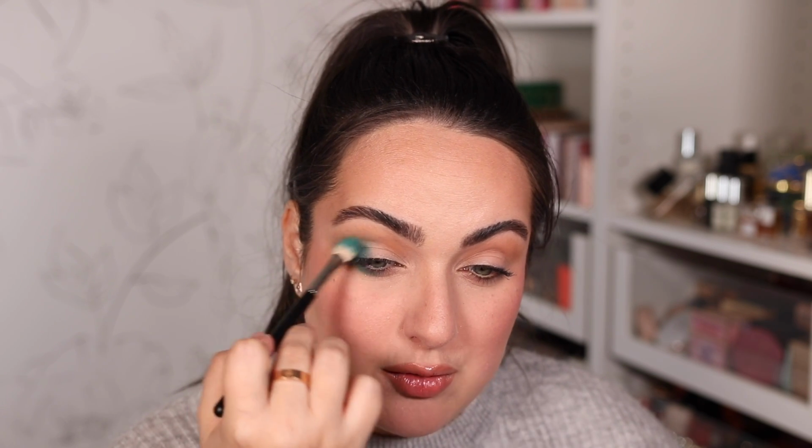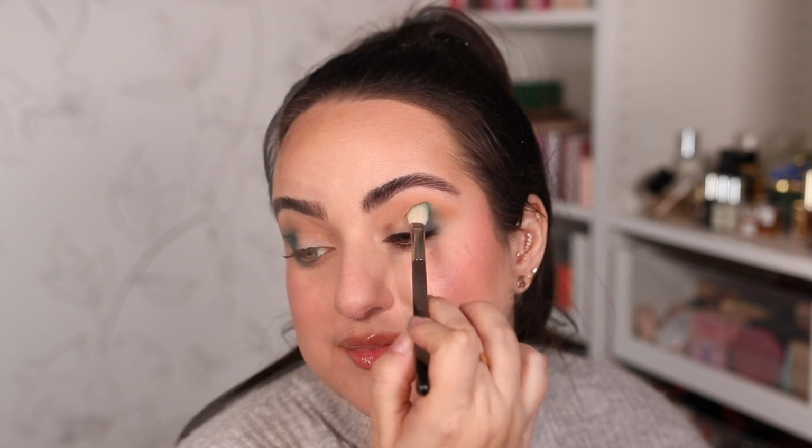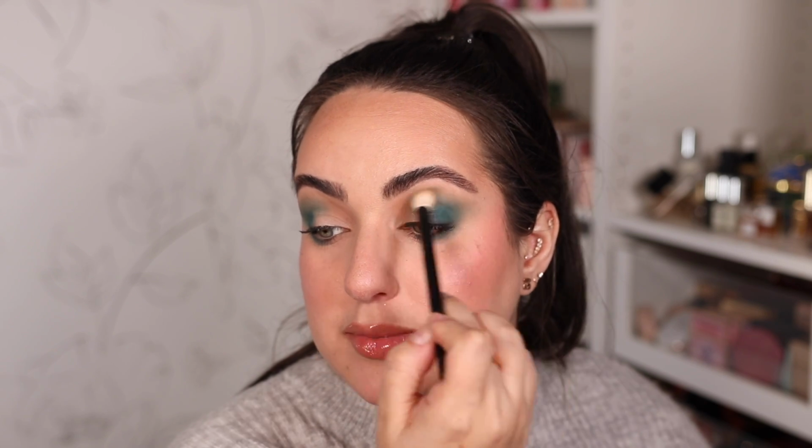And diffusing it really nicely. And back with the fluffy brush, blending any edges. And of course, I'm doing the same thing over here. Okay, so here's those two colors blended. I went ahead and diffused that teal greenish shade a whole lot because every time I just wanted to go a little bit higher with it.